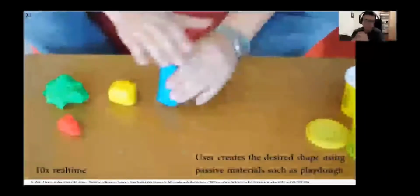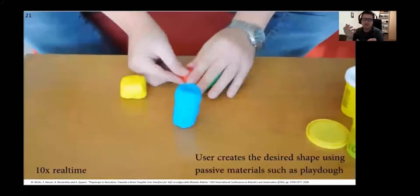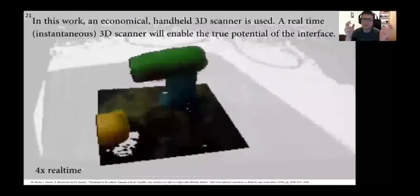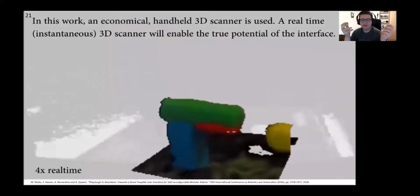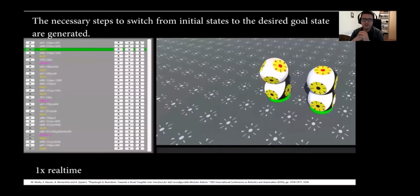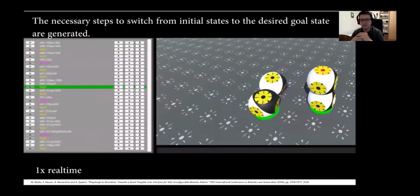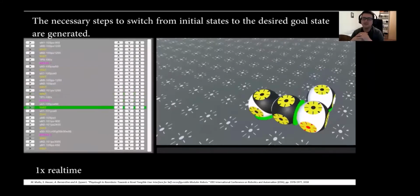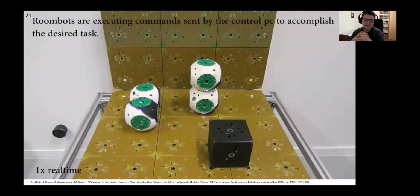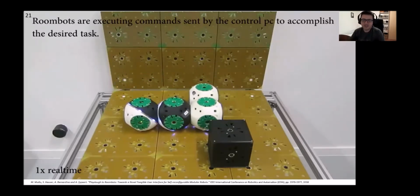Let's imagine the user wants to light an object. Then the user needs something like a desktop lamp. The user creates the shape of the desktop lamp using a malleable material like Play-Doh. And then this shape is 3D scanned. Ideally, this 3D scanning should be immediate, not in this case. First, we voxelize this 3D scanned mesh with some fine voxels, and then this fine voxel grid preserves the shape quite nicely, and then we optimally fill it with larger voxels. That will be the modules themselves. And then, once we know the initial and final states, a self-reconfiguration framework, just like the one that we just presented, can plan the actions needed for the task.